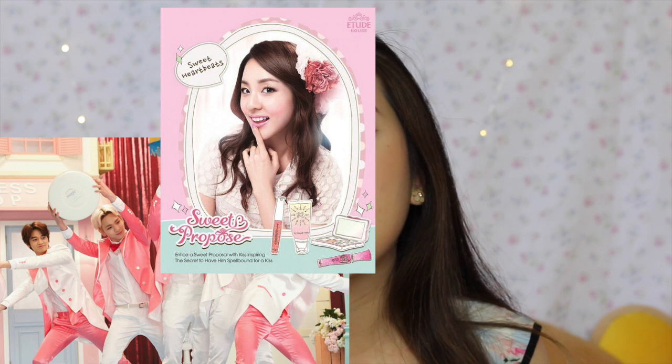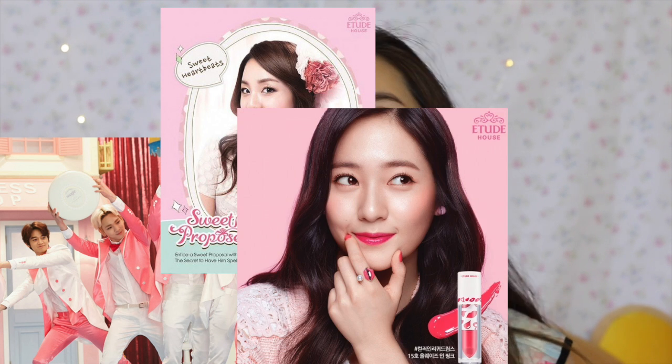But there are also a lot of famous K-pop idols that are the face of Etude House, like Shinee, Dara from 2NE1, and Crystal and Sooyoung. So it's a pretty well-known brand. A lot of famous K-pop idols are the face of Etude House, so I think that's another reason why it's so popular and a lot of people know about it.